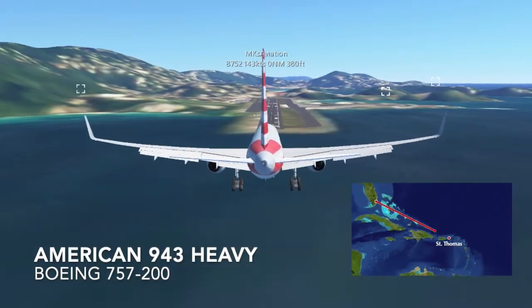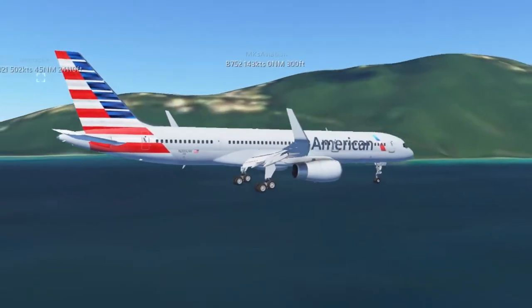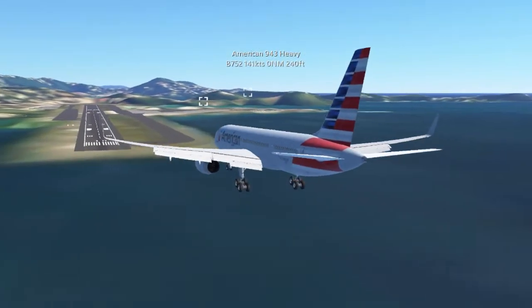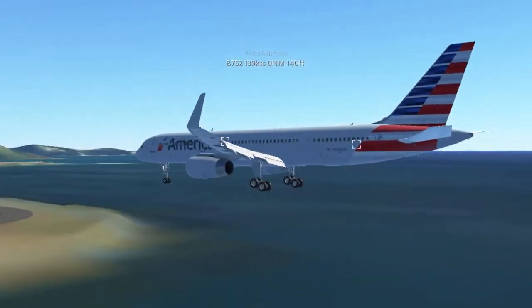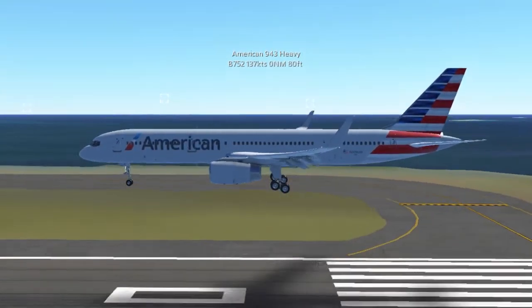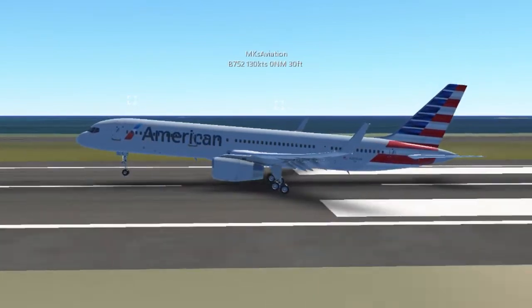Now this is American Flight 943 from Miami to St. Thomas. They were operating it on 737s, but I just wanted to fly the 757 because they are able to get in here without too much trouble. So coming in here, just really smooth, and get the reversers and brakes going.